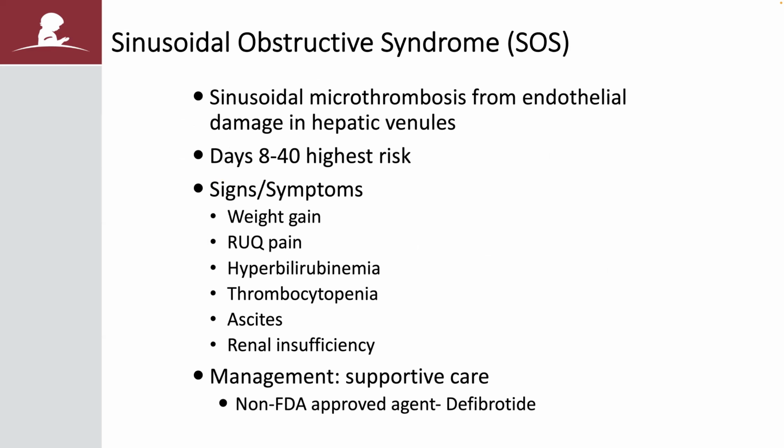So a word about SOS, or sinusoidal obstructive syndrome. It's a liver disease. It's a microthrombus that happens in the hepatic venules. It usually happens between day 8 and day 40. The symptoms and signs of it are weight gain, right upper quadrant pain, thrombocytopenia, mainly from forming these thrombi, ascites, mainly from hepatic vein hypertension or hepatic circulation hypertension, and hepatorenal syndrome, so renal insufficiency. Management is supportive. Here in the US, there is a non-FDA approved agent, which is defibrotide. In Europe, it is approved for treatment of SOS. Just the United States takes more time to approve this agent.